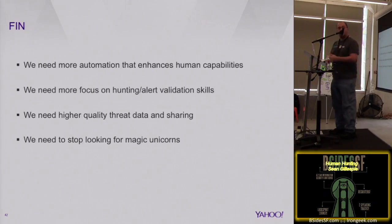So, here at the end, we need more automation that enhances human capabilities rather than trying to replace them. We need more focus on hunting and alert validation skills, actually being able to respond to this stuff in a timely fashion. We need higher quality threat data and sharing. Giant lists of IPs and hashes and domains are not super useful. We need more information about what the attackers are doing, how they're doing it, what their preferred methods are, and things that we can actually turn into actionable intelligence.